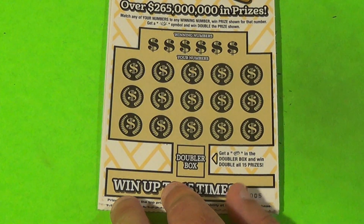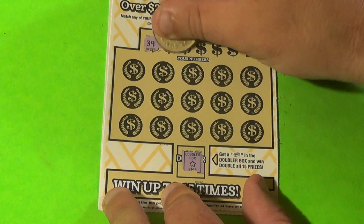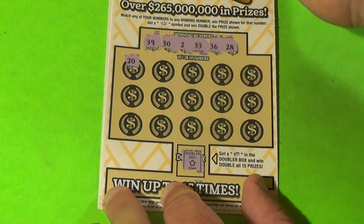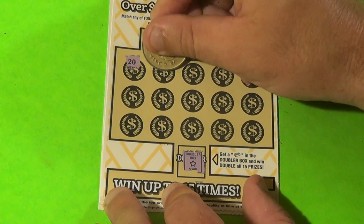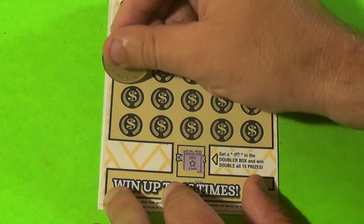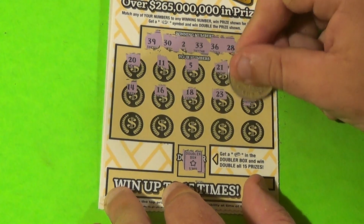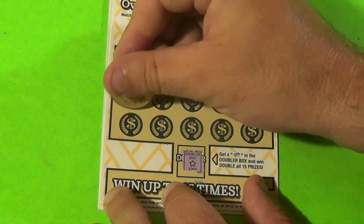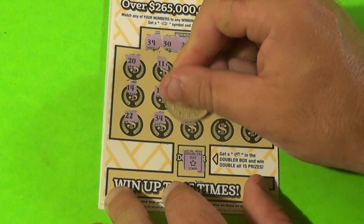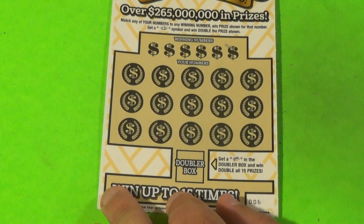And no. Next ticket. Star. 39, 30, a deuce, 33, 36, 28. And we have a 20. 11, 5, 21, 40, 14, 16, 18, 23, 32, no. 22, 34, no. 37, 13, and 25, no shot there.